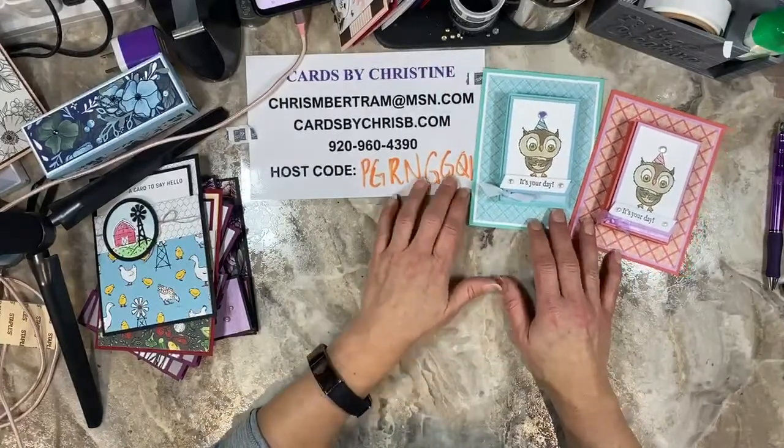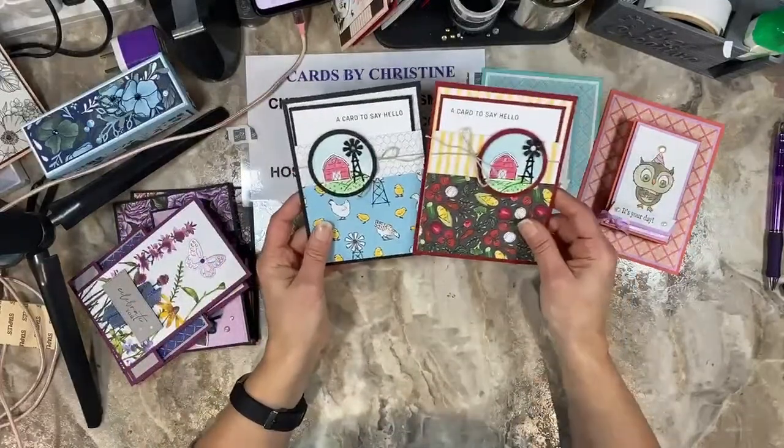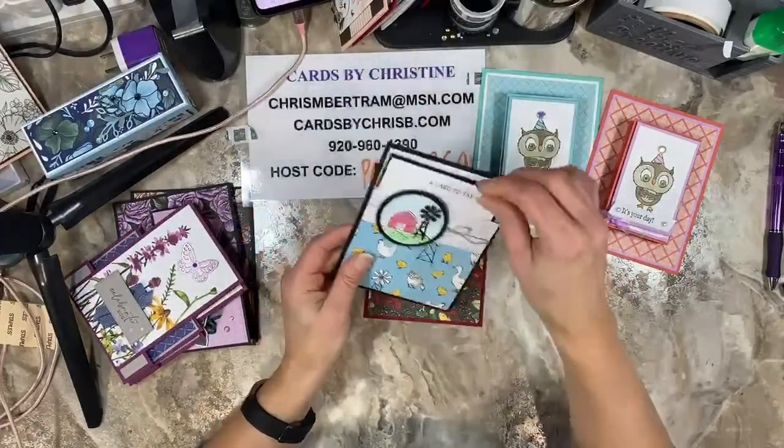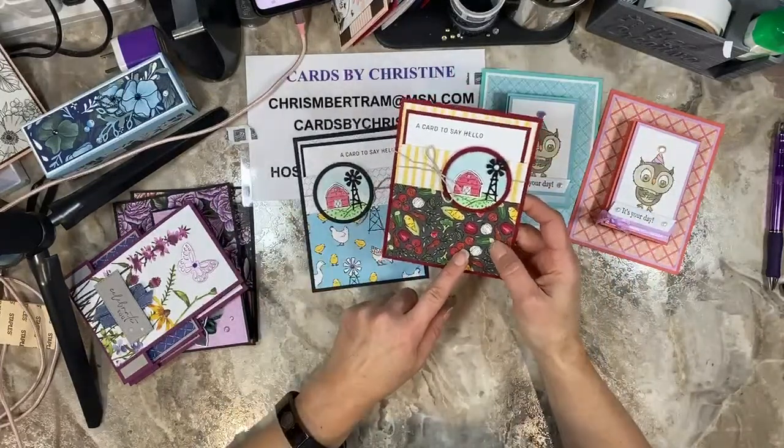But ultimately, the card is the same in a nutshell. The same thing happens with the barn card. You either would get the black base with the hens and the chicken, and then this is the produce one.